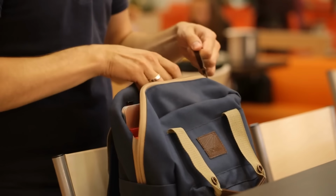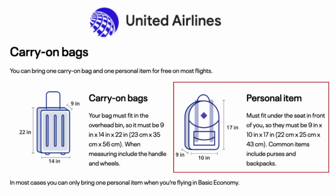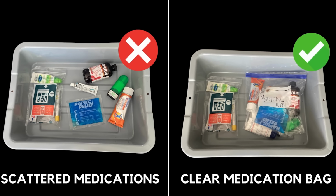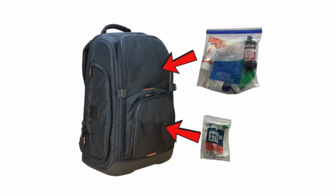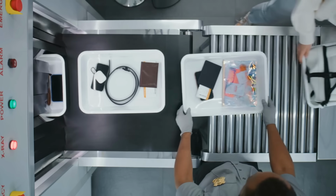This is exactly why packing medications in your personal item bag, rather than a carry-on suitcase, is so important. Your personal item bag is the only bag that is going to stay with you and be accessible for the entire duration of your trip. The smartest way to pack your medications is to keep them all together in a clear bag or container, stored in an easily accessible outer pocket of your personal item bag as you go through the airport security checkpoint.